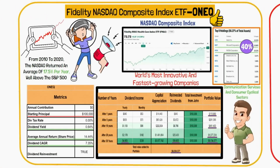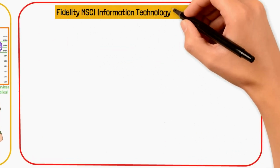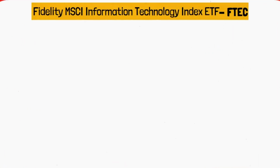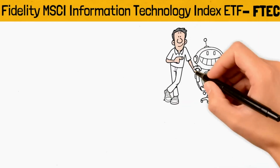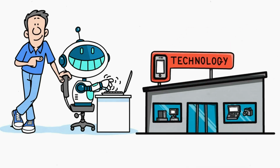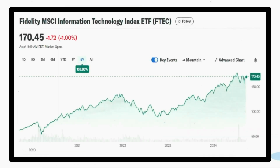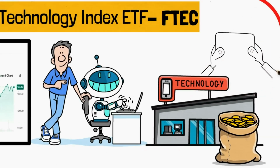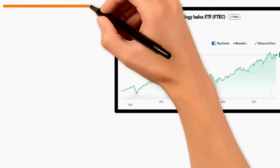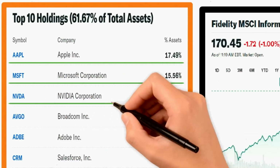And finally, at number 1, we have the Fidelity MSCI Information Technology Index ETF, ticker symbol FTEC. FTEC is the ultimate choice for tech enthusiasts. This fund gives you concentrated exposure to the information technology sector, investing in the companies that are shaping the future. If you believe in the transformative power of technology and its ability to drive market growth, then FTEC is the perfect choice for you.